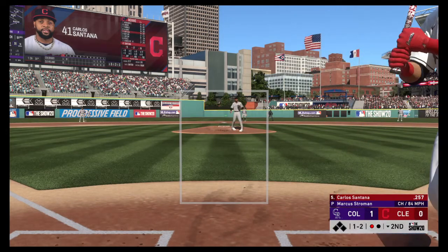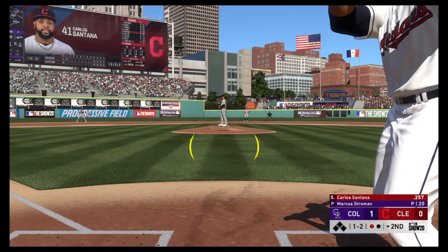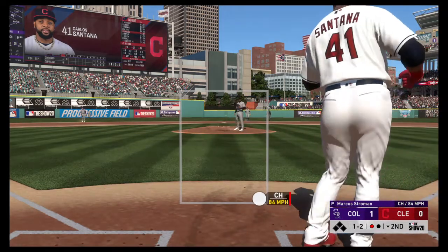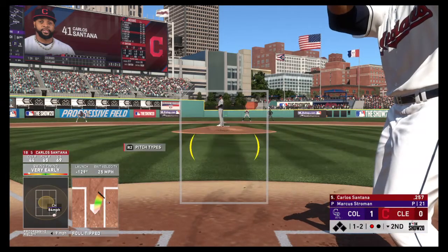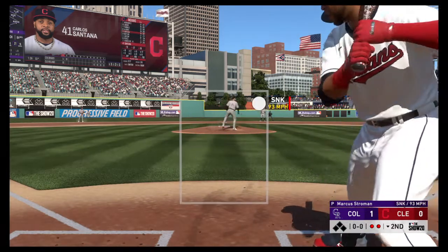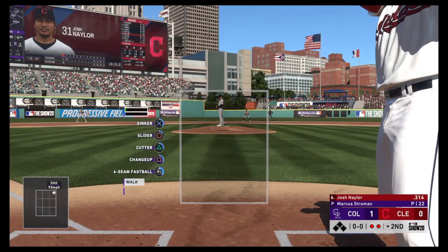And he'll try and tempt him with one in the dirt, but he'll hold back here. It's 1-2. Had to sit back on the changeup, and he did a good job to get the bat on that one. One out, nobody on. And he looks at a sinker for a called third strike, and now there are two gone.